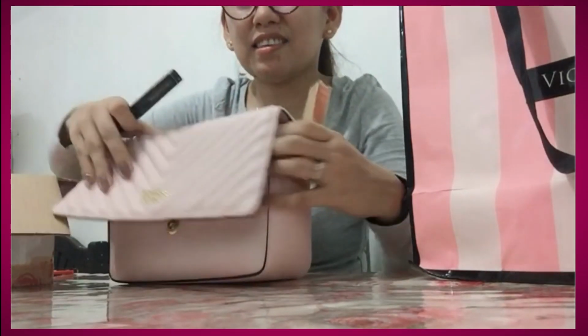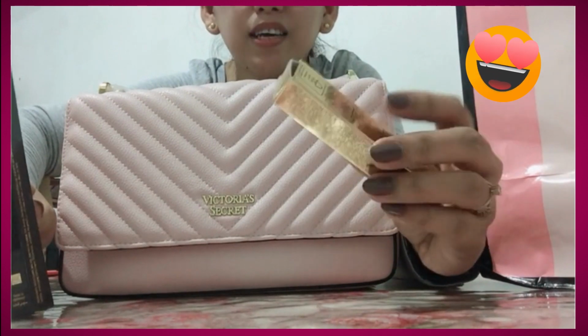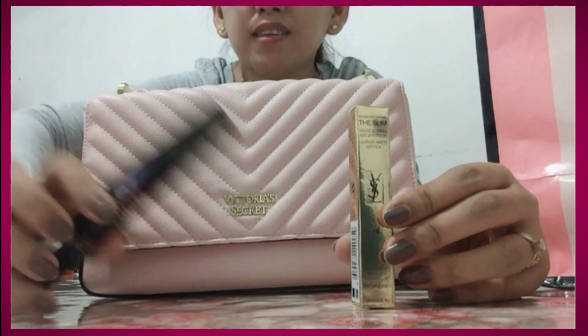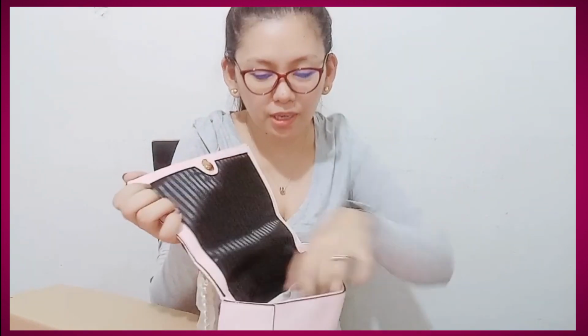So these are the products that we get from Sis Chloe Dalton. The YSL, ang Victoria's Secret na bag, and also the eyebrow pencil, of course. Ayun, thank you so much, Sis Chloe Dalton. And for now, check natin ang laman ng bag. Of course, meron itong paper para pa-form.